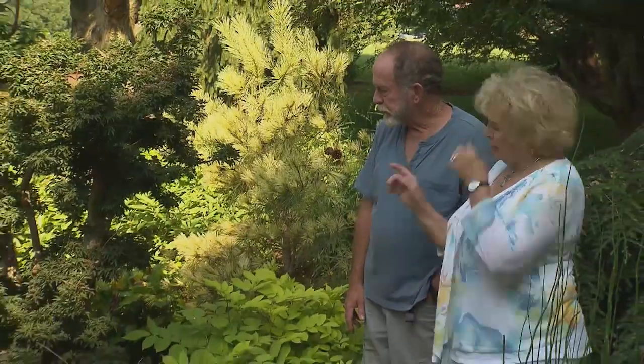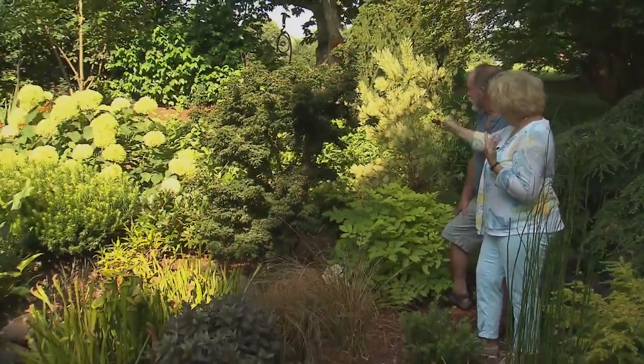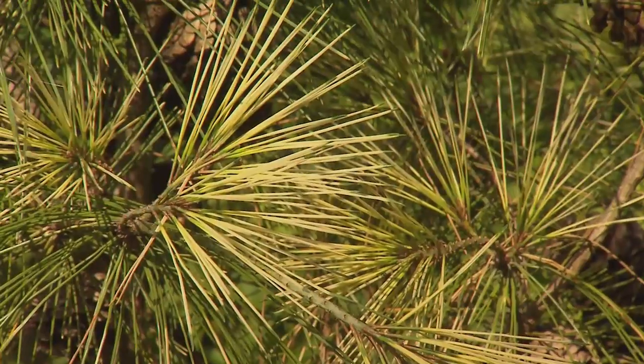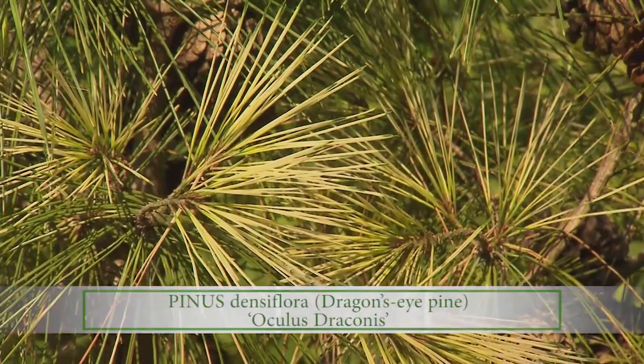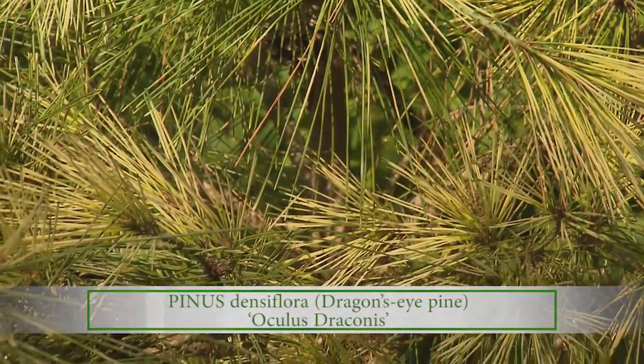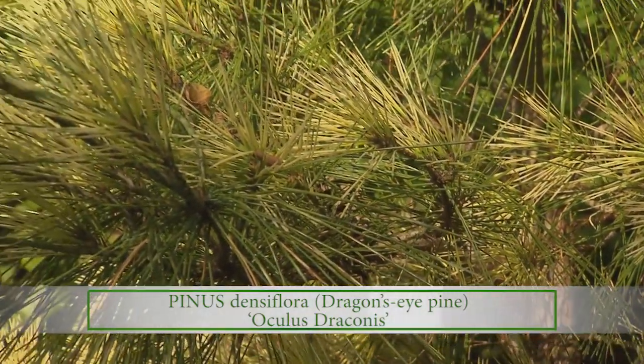And in this area, you have effectively used a needled evergreen behind you, and I'm not familiar with this one. This is a Japanese red pine, Pinus densiflora, Oculus Draconis. It's a dragon's eye pine. I'm gonna go home with that in my head. Well, they say if you look at the branches, you can see that it looks like a dragon's eye. I wouldn't know.